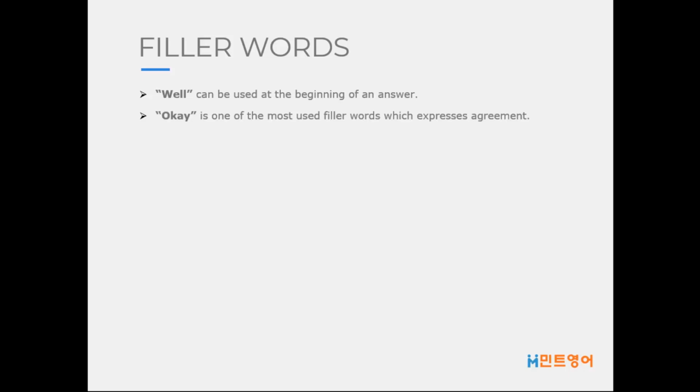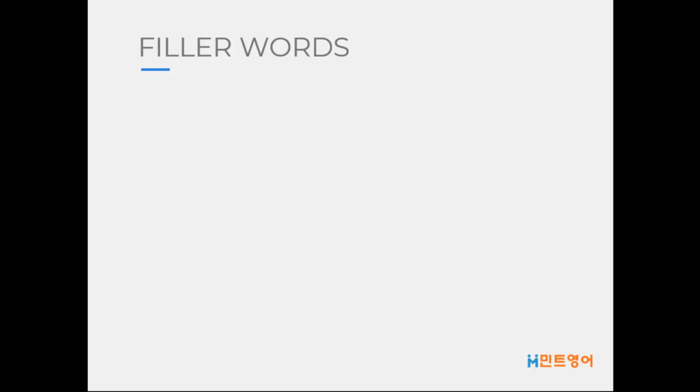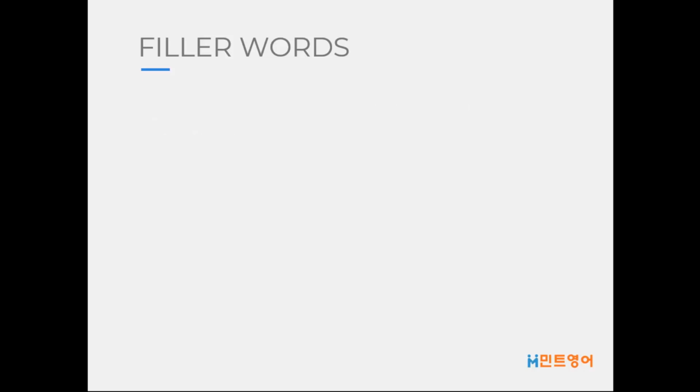Okay is one of the most used filler words, which expresses agreement. By the way is a filler phrase that means incidentally, and it is used as an introduction to minor ideas not directly related to the subject. Exactly, totally, and absolutely fill a pause when they mean agreement. The phrase "to be honest" can be used when you're in doubt about your answer, especially when giving a negative comment about an issue.